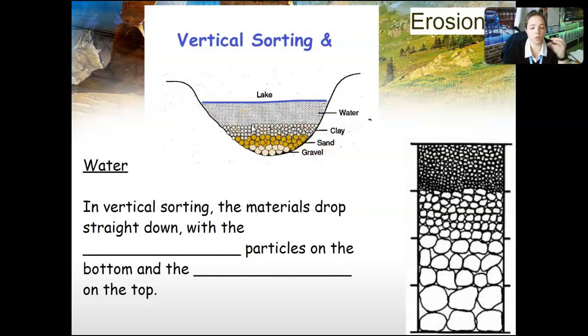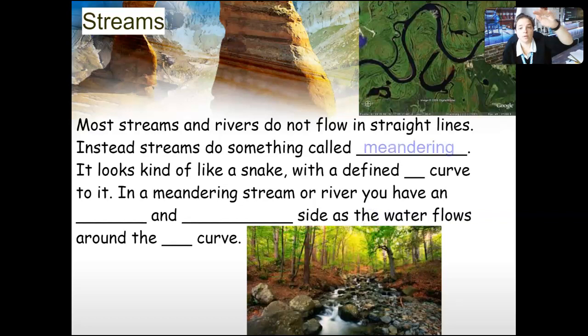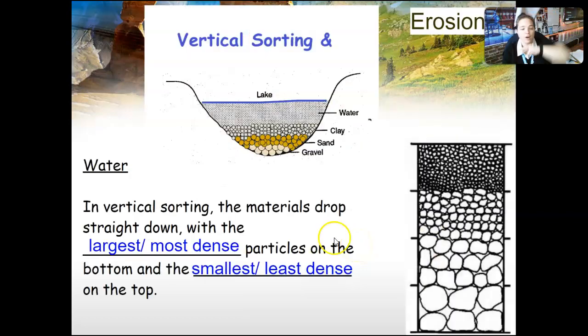The suspension could also be made, say there's an earthquake, everything gets jumbled up and it becomes another suspension, and then it stops and then everything drops. It goes vertical with the largest, most dense on the bottom with the least dense, smallest at the top. And I went a little too far. So that is it for the notes. Please make sure you draw this and label it vertical sorting.